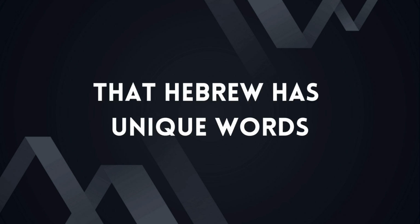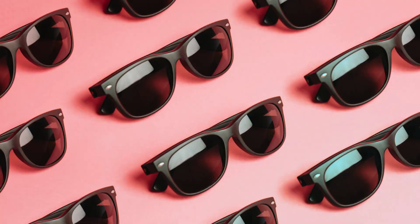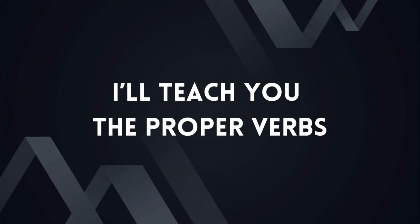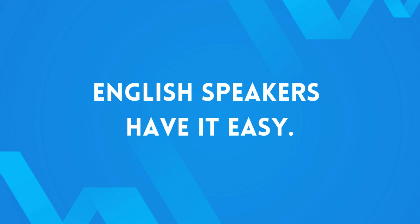Did you know that Hebrew has unique words for putting on certain clothing artifacts? Well, today, I'll teach you the proper verbs you need to use when you get dressed in Hebrew. English speakers have it easy.